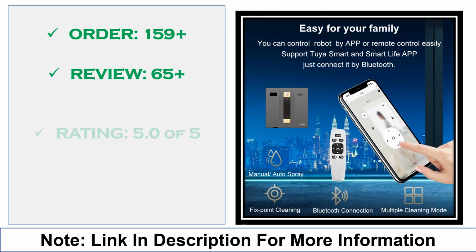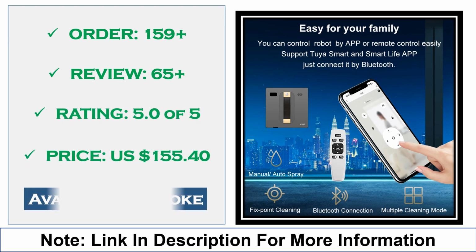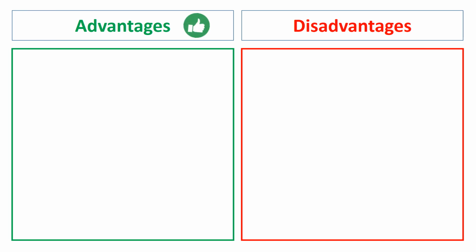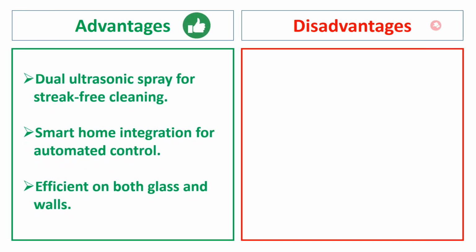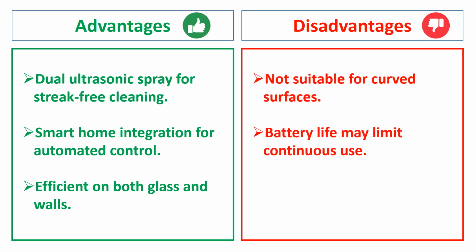The advantages of this window cleaning robot are dual ultrasonic spray for streak-free cleaning, smart home integration for automated control, efficient on both glass and walls. The disadvantages of this window cleaning robot are not suitable for curved surfaces. Battery life may limit continuous use.